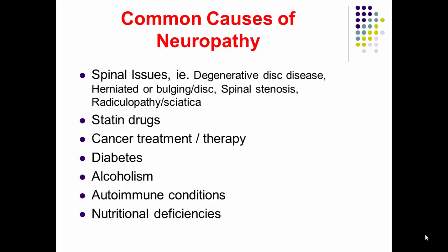Statin drugs is another one. Statin drugs are really bad. The side effects are horrible, and I see these in the office all the time. Patients present with signs of neuropathy, and they're taking statin drugs. Cancer treatment and cancer therapy. Many times, chemotherapy will deplete the body of certain nutrients. That brings on the onset of neuropathy. Diabetes.